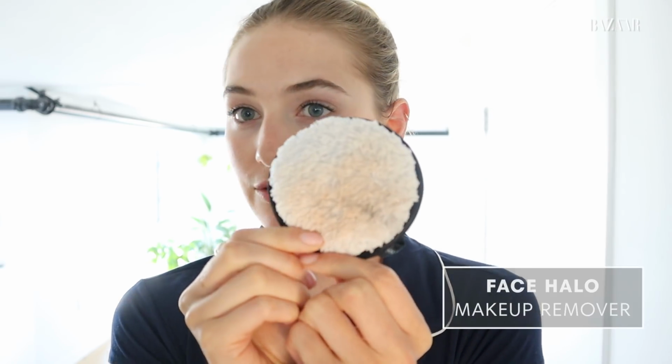So what I use to take off my makeup is this little face halo pad, and I really love this because I do not need to use any makeup remover with chemicals or very harsh ingredients. The only thing I do is put some warm water on here and I can literally sweep off my makeup without any products. It even takes off my mascara, my eyeshadow, everything. So I gently go over my face.